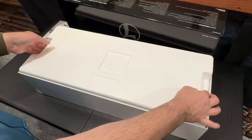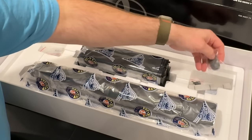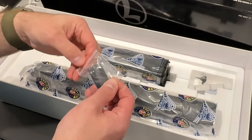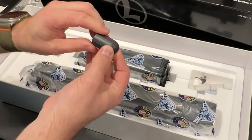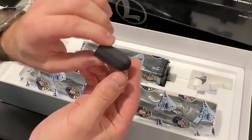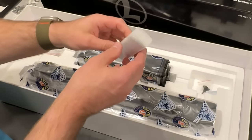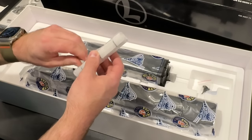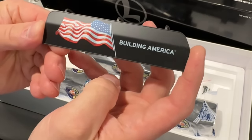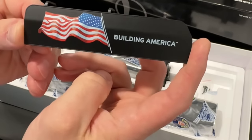All right. The moment we've all been waiting for. Okay, so we got some stuff over here. There's a funnel for smoke fluid. This is the smokestack cap, sort of like the little smoke deflector cap that goes on top of the twin smokestacks. And I believe these are smoke deflectors. Okay, well, this is one smoke deflector. Check that out. That is definitely a custom run smoke deflector there. That's awesome.